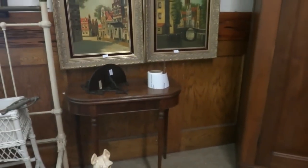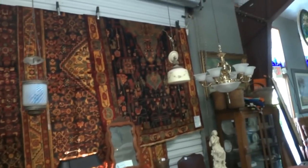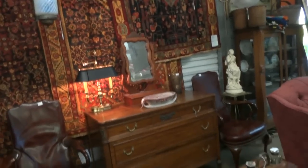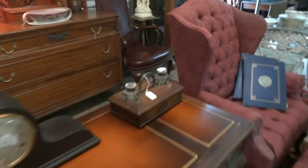Flip top, half table. Another wardrobe, giant wardrobe. This one's walnut. Nice pair of matching leather chairs, men's chairs. Got some carpets, got some Victorian lamps, hanging lamps. Got a nice little leather top desk here. Check out this cool desk thing.